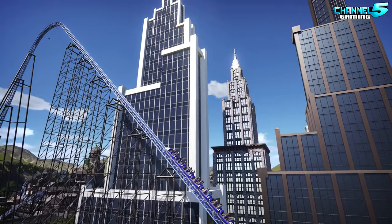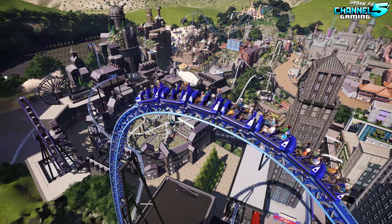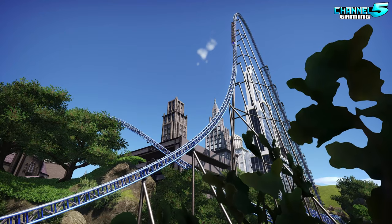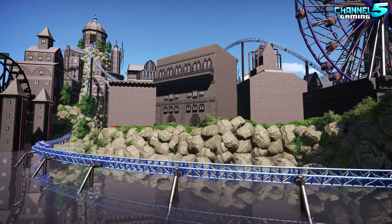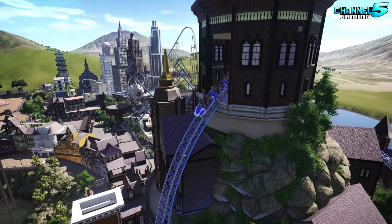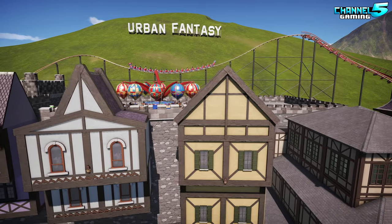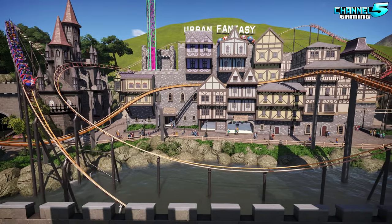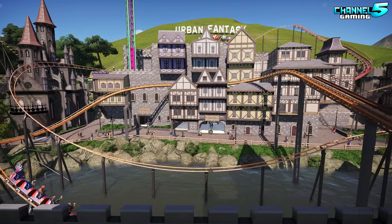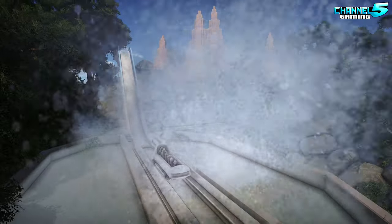This here GigaCoaster has a 320-foot drop that goes as high as the skyscrapers that you see in the background and traverses at max speeds of 100 miles per hour across a 2.1-kilometer track length spanning the entire urban city. This here is the epic coaster city adventure that you've never experienced before here on this channel.